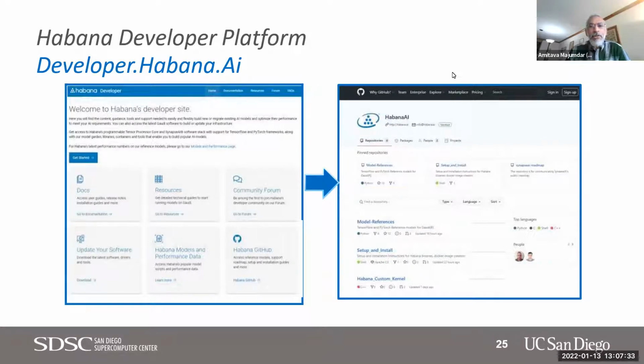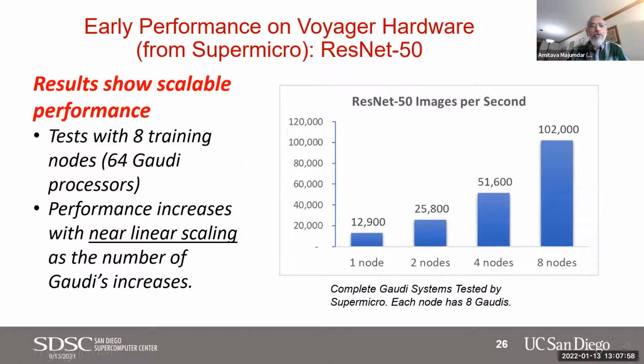Initially, their focus has been on vision, like ResNet, and NLP, like BART. Initially they have targeted vision and NLP. I think some other models are also happening. Given it's a new architecture and new software stack, these all need to be developed and optimized. But all those informations are there in detail, as well as the trainings. And we will do our own training on Voyager as soon as it's available.